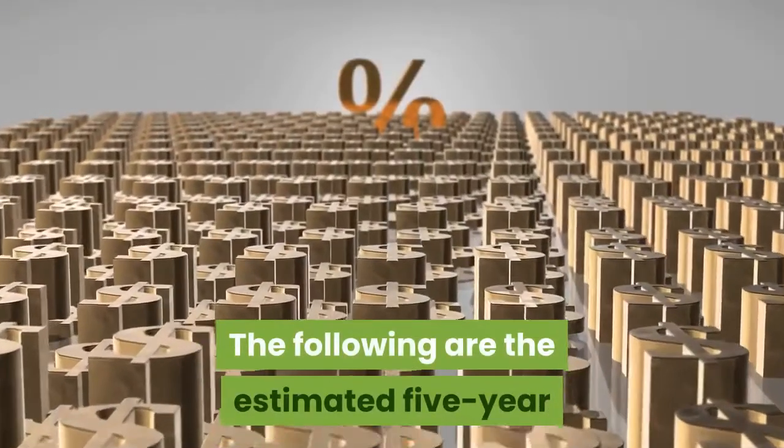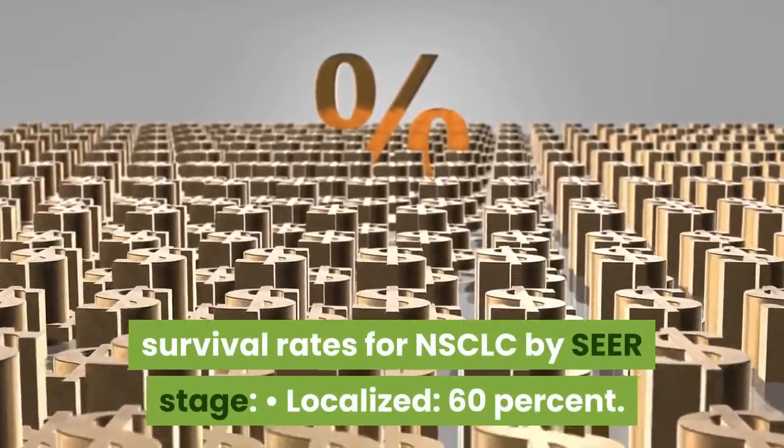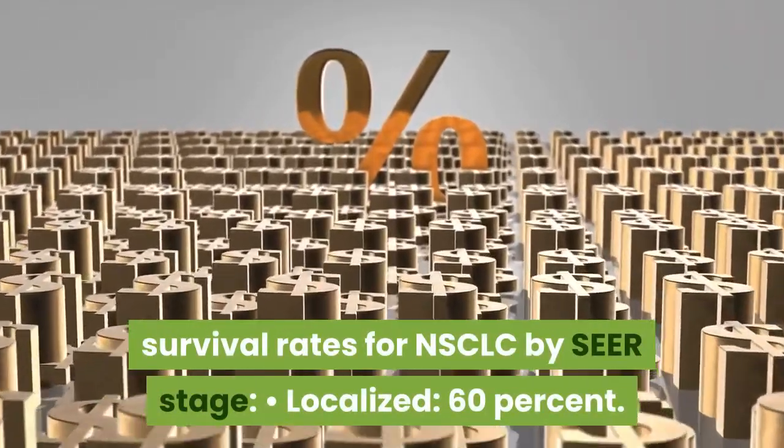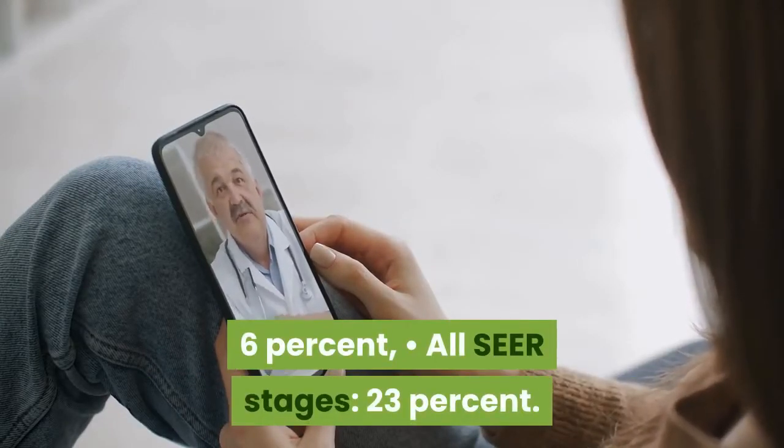The following are the estimated 5-year survival rates for NSCLC by SEER stage: localized, 60%. Regional, 33%. Distant, 6%. All SEER stages, 23%.